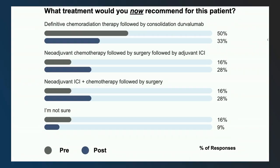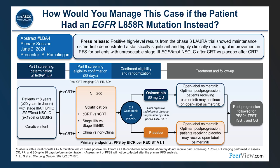So we'll move on to, again, the hottest topic of this ASCO meeting for the lung cancer community. Really, I think that we will be in the plenary session tomorrow, perhaps an hour earlier, to make sure that we have a seat. An impressive press release for patients with unresectable stage 3 locally advanced EGFR-mutant non-small cell lung cancer. Here we know from a press release from a while ago now from the phase 3 LAURA that the consolidation of osimertinib after concurrent definitive chemoradiation for these patients shows a statistically significant and a highly clinically meaningful improvement in PFS for these patients. So really looking forward to see this data.